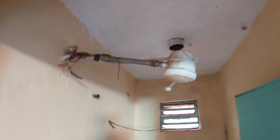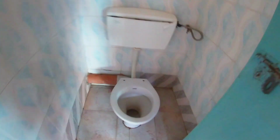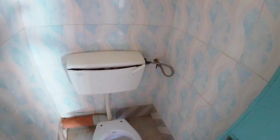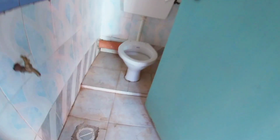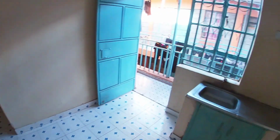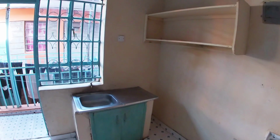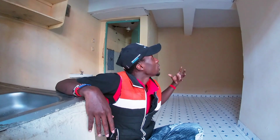Another thing I like about this apartment and this bedsitter is that all the floor inside and outside is tiled. The moment you step in this building, it's tiles all the way to your house, and inside the house is tiled. So it makes it clean and well kept, which is something I love most. Moving in apartments that are not tiled is not always a good thing, because you tend to carry all the dirt from outside into the house, which means you have to clean the house all the time. So the fact that it's tiled is an amazing thing. Another thing is that they will paint the whole house so it will look even nicer.